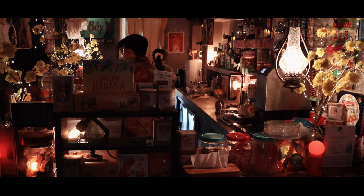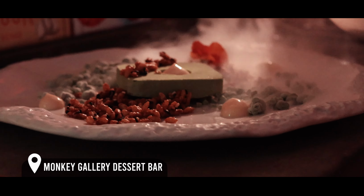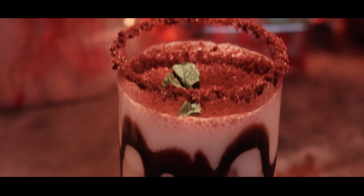Satisfy your sweet tooth at Monkey Gallery Dessert Bar, where artful creations and delicious treats collide. Indulge in the best high-end gourmet desserts Saigon has to offer and let your taste buds dance with delight.